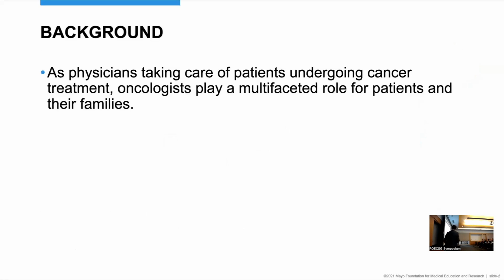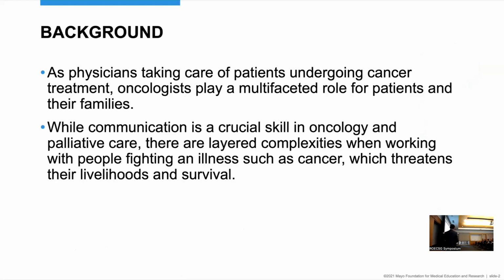As we know, as oncologists, we play a multifaceted role for patients and their families, and communication is a crucial skill for oncologists. But there are layered complexities when we're meeting patients for the first time. They're handling uncertainty in their lives. They're facing challenges with their livelihoods and survival.